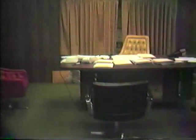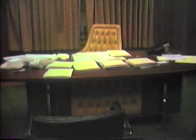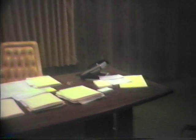Looking into the President's office, Mr. Vincent Rugnetta, and we can readily see that the office is vacant at the moment, and we'll just give you a little tour of what the office does look like.